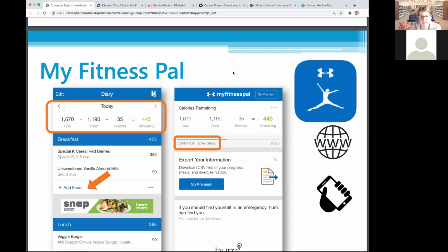It's got a really extensive menu of items to enter. It even has a scanner. So if you're at the grocery store and you pick up a specific brand of turkey, you can scan it and it'll tell you what the serving size is, that kind of thing. So it is actually really helpful. I used to use it. I don't use it now, but it is kind of cool.